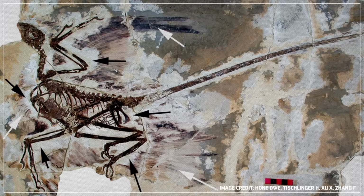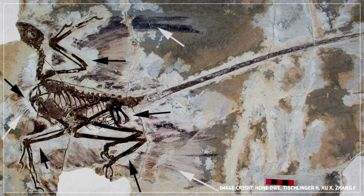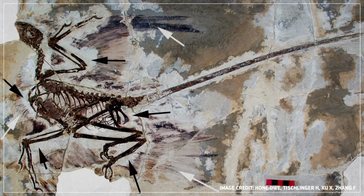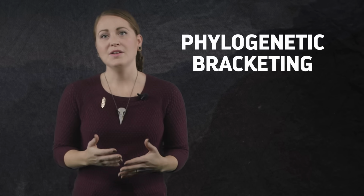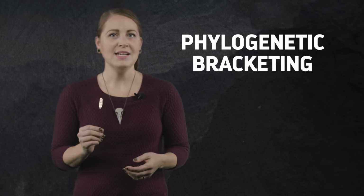For dinosaurs like Microraptor, there's direct evidence of feathers right there in the rock, no question about it. But then there are dinosaurs that we don't have direct evidence of feathers for, but we think they probably had them. This is called phylogenetic bracketing, using the presence of traits across related species to make an educated guess where those traits might occur. For example, most mammal fossils aren't found with hair, but we expect that they did have hair because we know their relatives do.